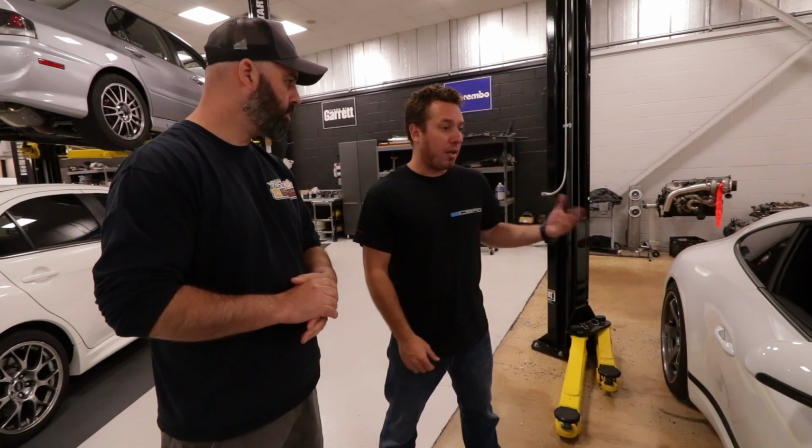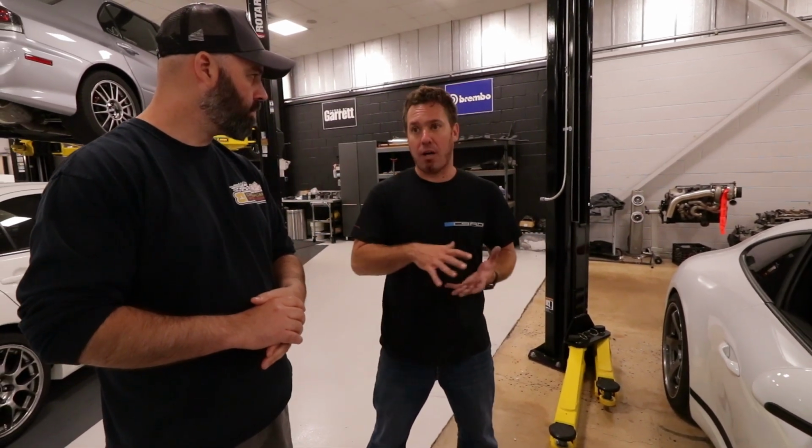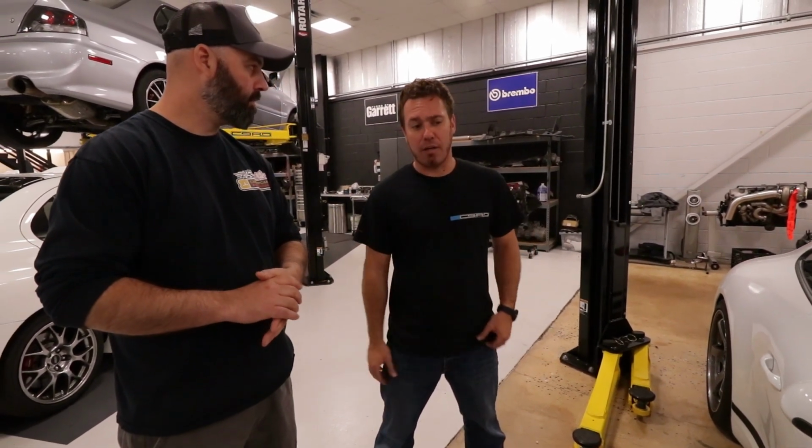So the headers were pretty impressive. I mean, they were probably the most impressive bolt-on hot part that we ever made for any vehicle. They picked up about 30 wheel horsepower, which on our dyno is pretty heavy.